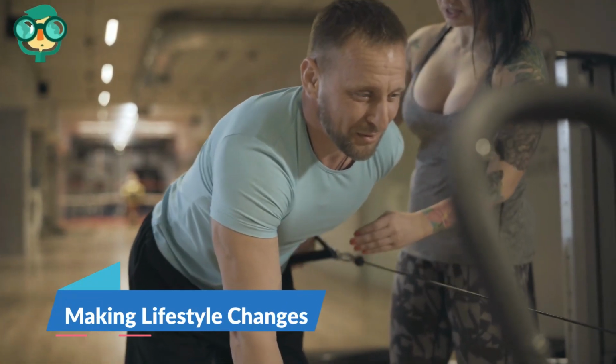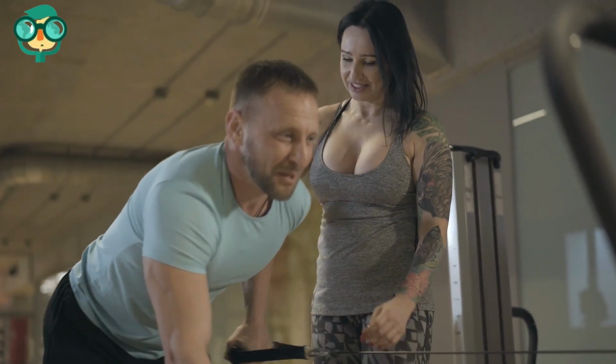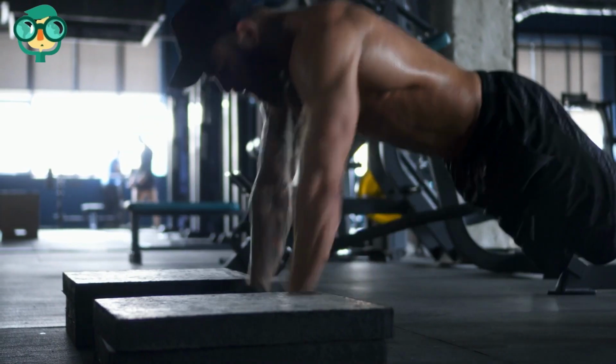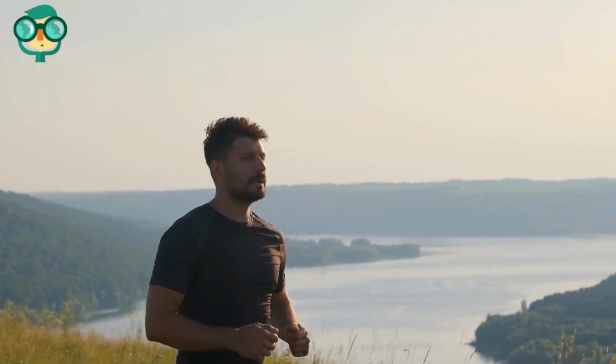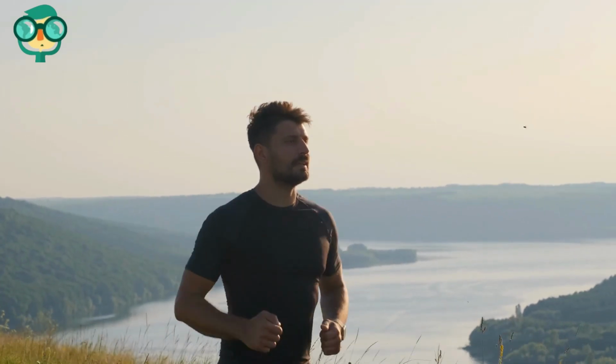The second method is making lifestyle changes. Work out regularly to stay healthy and look your best. Go to the gym at least 3 times a week and start a regular workout routine. Running and practicing yoga are great ways to exercise your body without risking injury from heavy weights or contact sports.